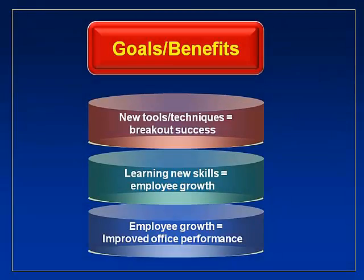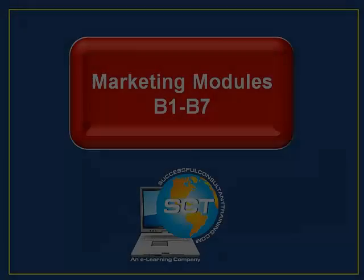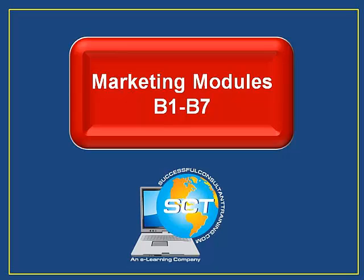Our training modules have a good mix of theory and actionable techniques. Our primary goal is to get you to think about what you do and why you do it, to challenge your current thinking and suggest alternatives. Looking at this slide, we're striving for breakout success or real improvement in performance. Consultants love to learn. When their skills and knowledge are increased, they tend to grow, and that growth will translate into improved office performance as well. Next, we'll provide an overview of the marketing modules that we call B1 through B7.